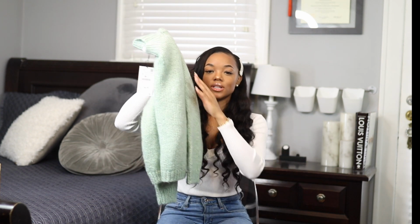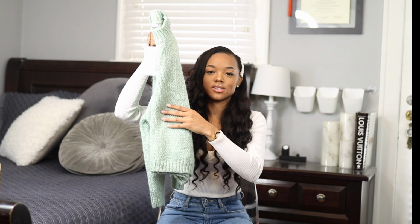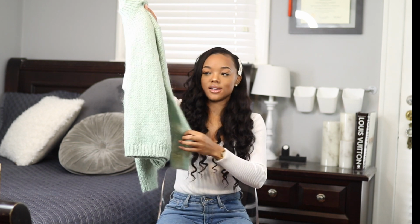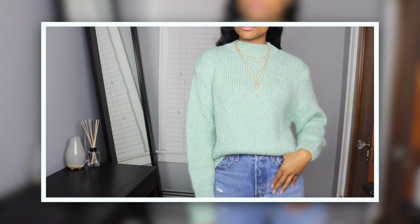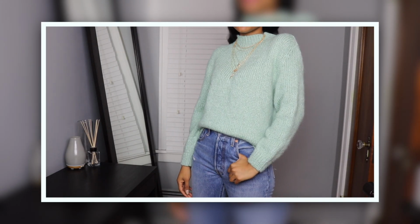Next up, I got this kind of fuzzy, sage green, oversized sweater. I was really into the texture of the sweater. I like the knitting on it. Sometimes you'll get sweaters and the knitting will just look really cheap. This knitting looks really nice, and I just really was into it. I like the sleeve detailing on the bottom. It's more close knit down here and more close knit around the neck. And it definitely is oversized, but I still did get my size and it fits pretty good.